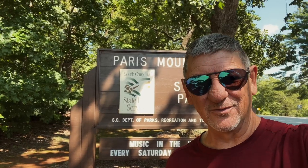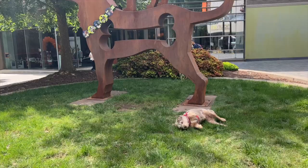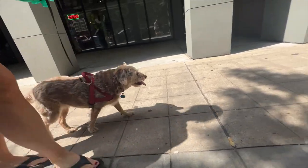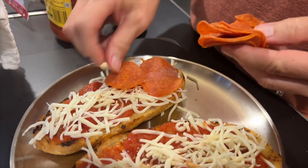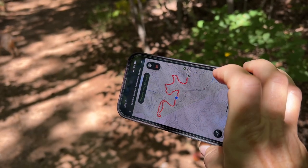Last week we showed you a little about this park, Paris Mountain State Park, where it's the king of hiking in South Carolina. This week, in part two, we get to meet Iggy the Piggy, and Maggie gets to be an Uptown dog in beautiful Greenville, South Carolina, and we griddle up a simple campsite pizza. But first, the reason we came here, hiking.